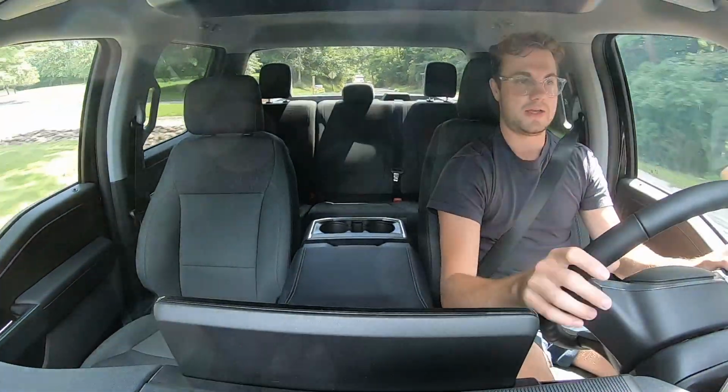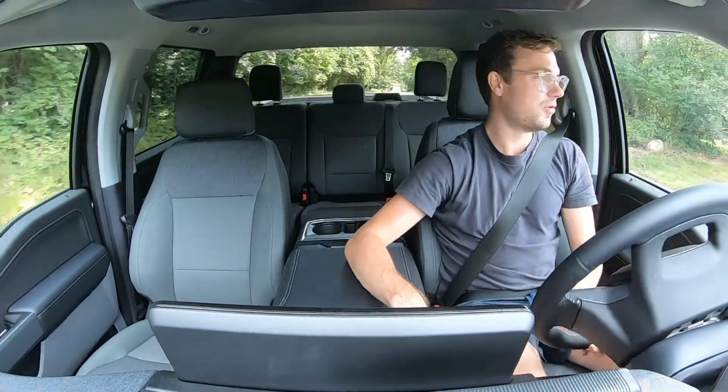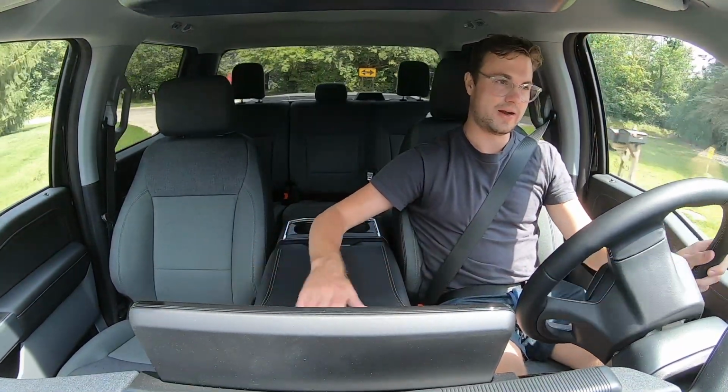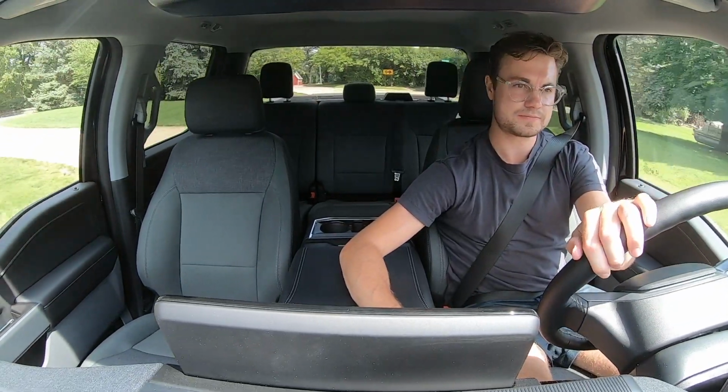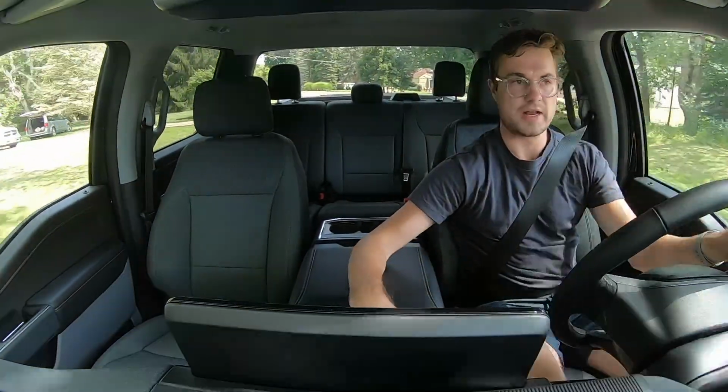You can fit a lot of gear in here. The back seats fold up. There's a lockbox in here. There's a ton of storage everywhere. You can fit just gallons of liquids. Wherever you look, there's some pocket to put something. So that's nice. It's very roomy in here. I'm 6'1", you have tons of room. Really comfortable, nicely bolstered, and a center console here. So it's a very nice place to be.